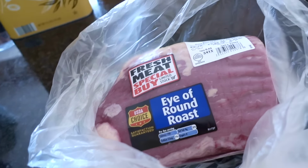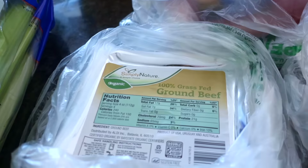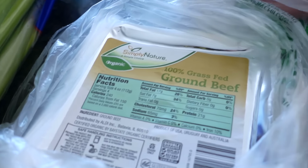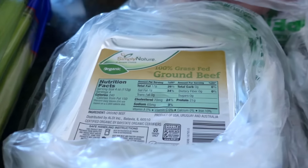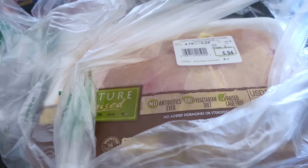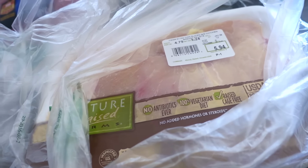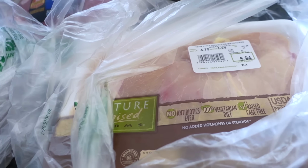Just because I have some chicken left over from last week to incorporate into this week. The 100% grass-fed ground beef, I'll be using this to make kind of like a beef and broccoli kind of thing. Just a little bit over a pound of chicken breast. This will be split between two different dishes this week. One will be with the tapenade, and I'll save a breast for another dish.